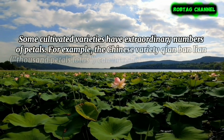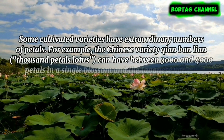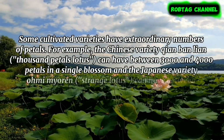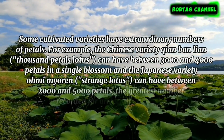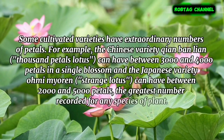For example, the Chinese variety Qian Ban Lian, 1,000 petals lotus, can have between 3,000 and 4,000 petals in a single blossom, and the Japanese variety Ohmi Myorin, strange lotus, can have between 2,000 and 5,000 petals, the greatest number recorded for any species of plant.